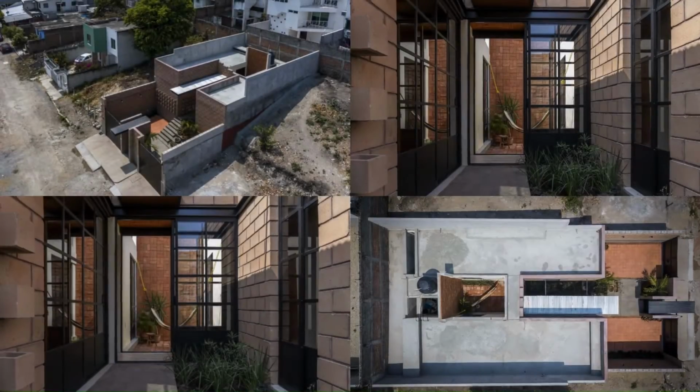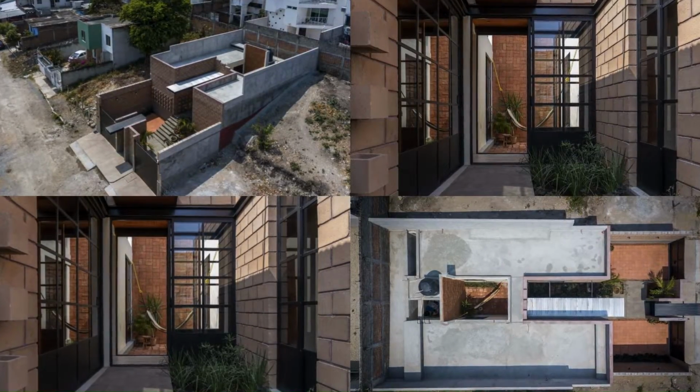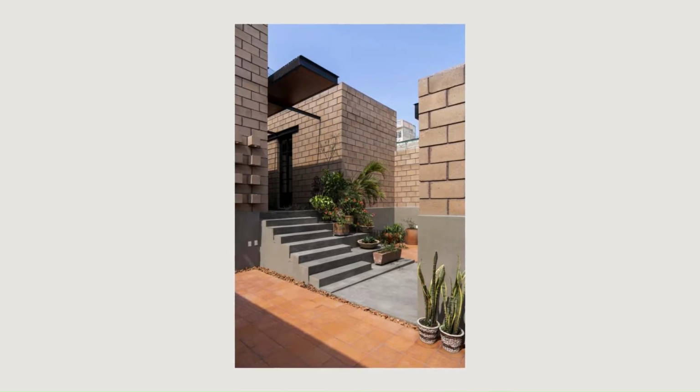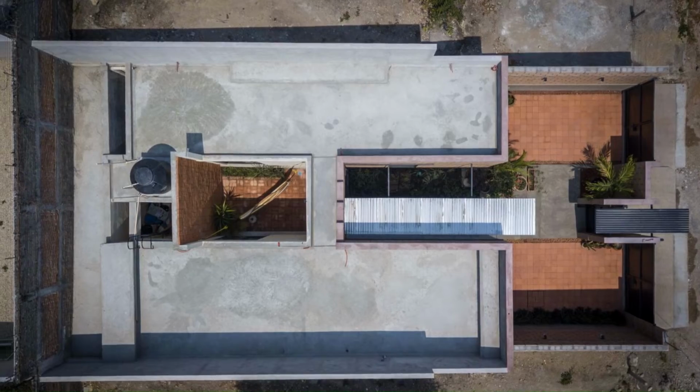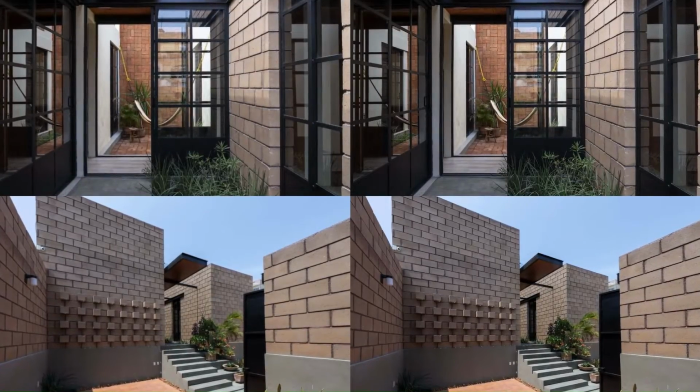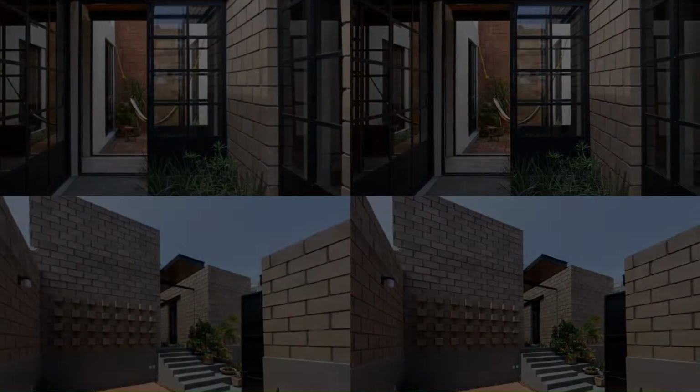Here, natural light is the protagonist of the project. The financial limit of the clients allowed us to create a simple, fast, and above all low-cost construction strategy, which in turn would avoid future maintenance.